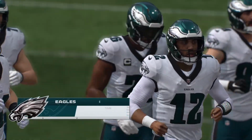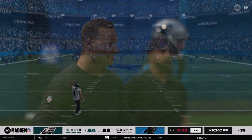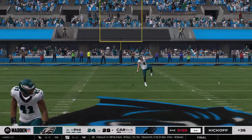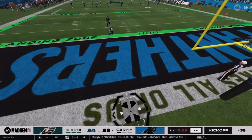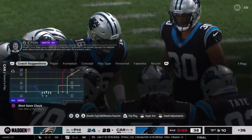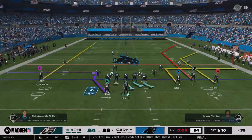Is good. And the Eagles will cut the deficit down to 4. The clock showing 5 seconds remaining in this half as the kick's away. Showing off the big leg. Didn't want to defend a return, so this ball is going to be spotted at the 35-yard line.